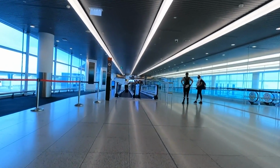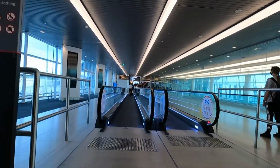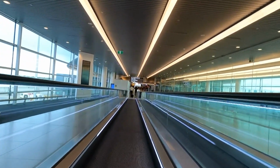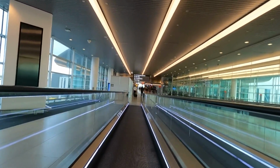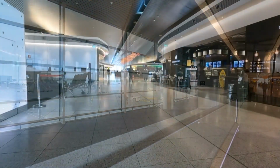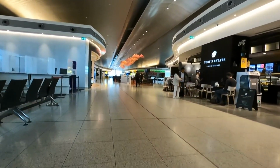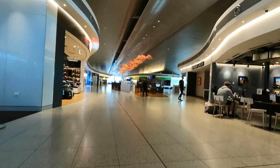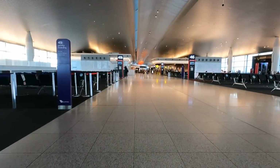The domestic pier of Terminal 1 has 8 gates along its length, separated by a bank of shops and food outlets in the centre. There are 2 cafes, a Hungry Jack's, which is closed at the time of filming, a noodle shop and a few other small stores. In terms of amenities, toilets and drink fountains can be found in the middle portion of the terminal at either end of the food and shopping section.